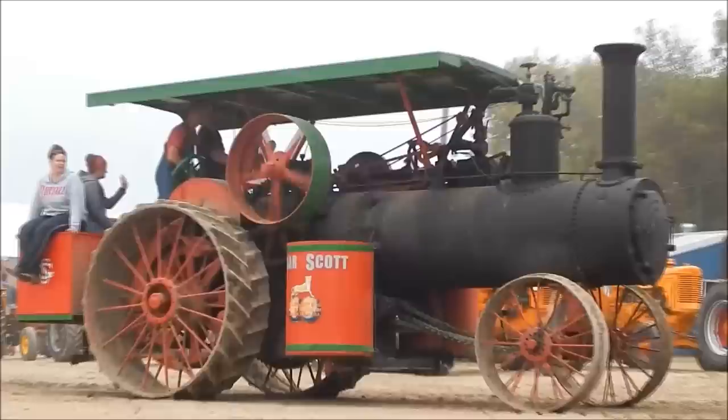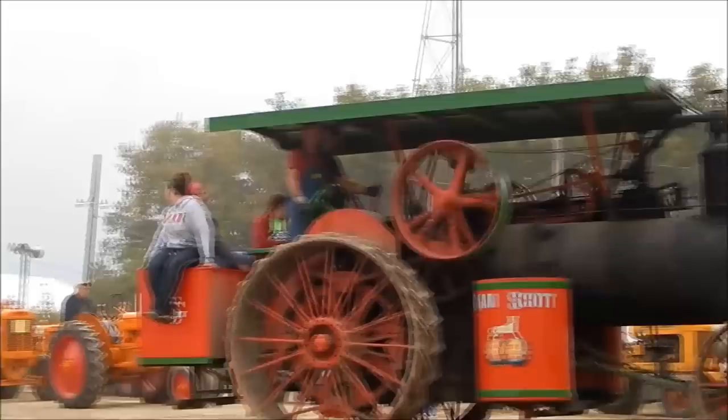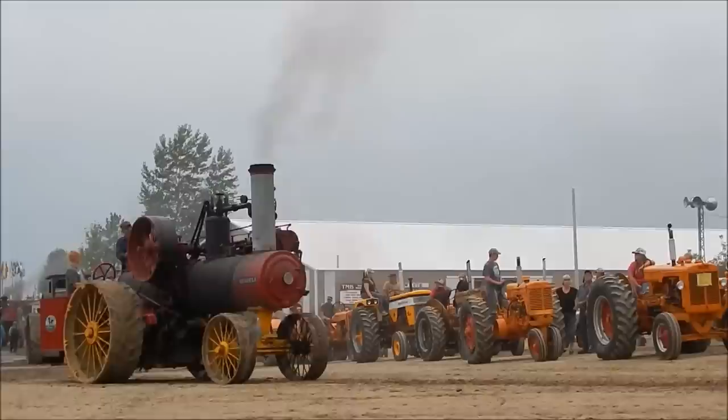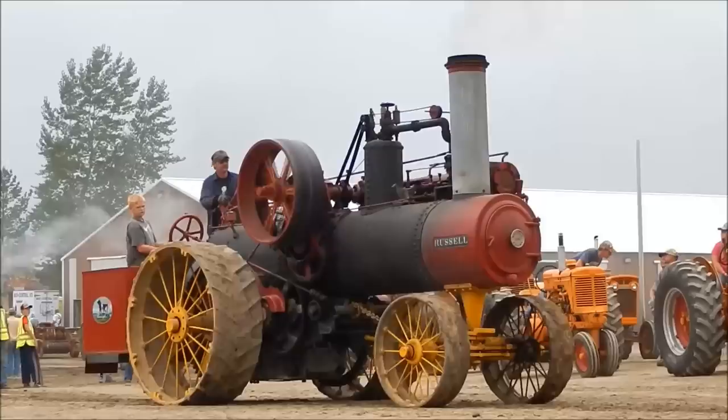The one guy was giving my brother crap about not having a roof on his. Said real men don't need canopies. That is another Russell. And I guess it's just a little bit bigger than the one my brother has, horsepower wise.